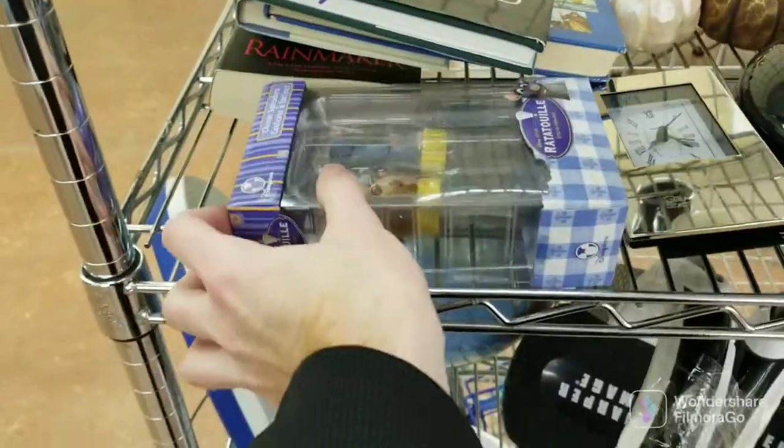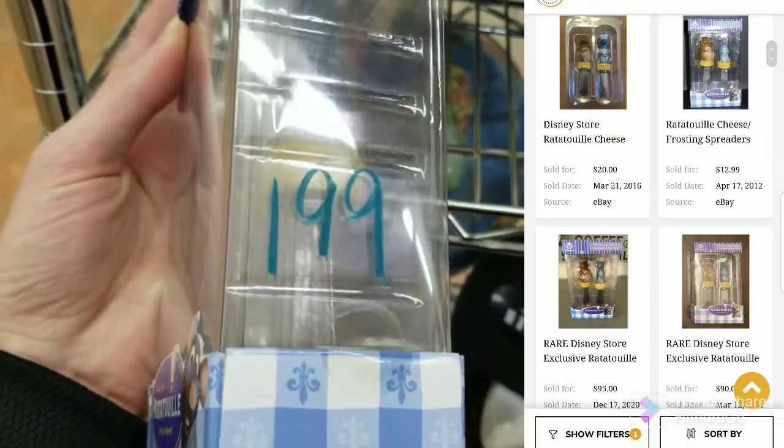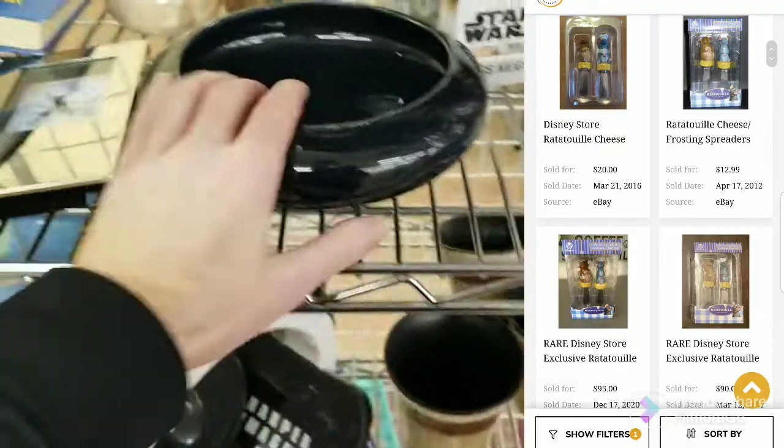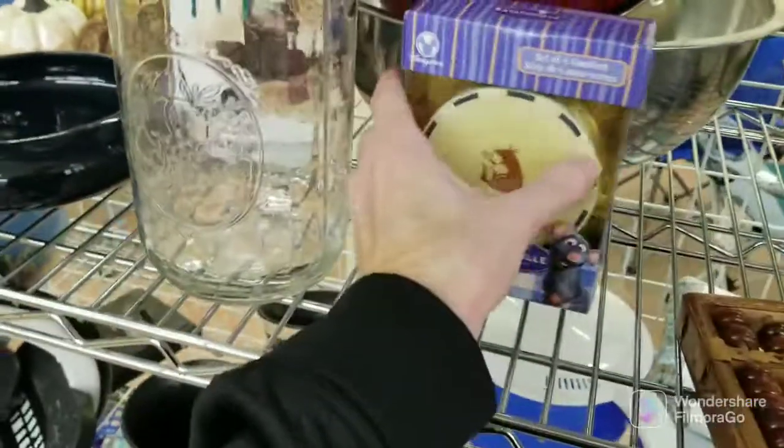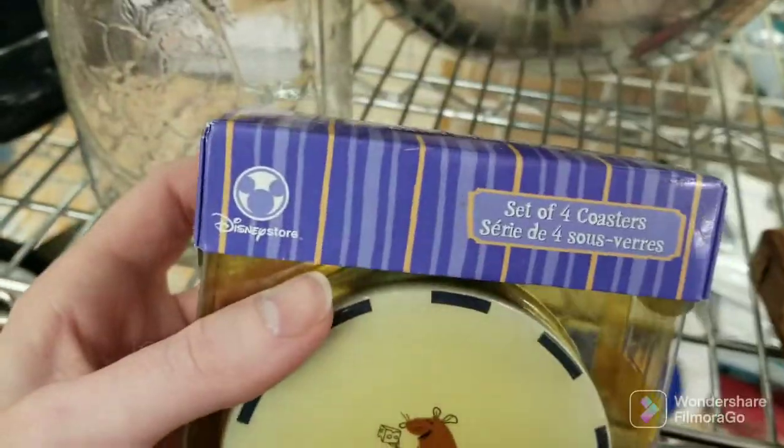I find a really good item here that I don't even realize is worth as much. I'm going to throw up some screenshots here of the WorthPoint. As you can see, based on WorthPoint, this thing's worth around $100. That's just in the last year or two. Before that, it was going for like $30 or $40. I'm not sure why the cheese spreaders are worth so much now.